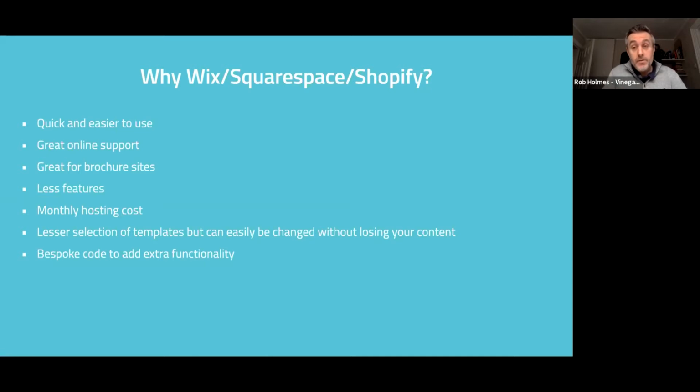Also, with a lot of these, not so much Wix but I think a lot of the others, you can add bespoke code. So if you know how to work with a developer, you can have bespoke code to add a lot of functionality to these platforms.